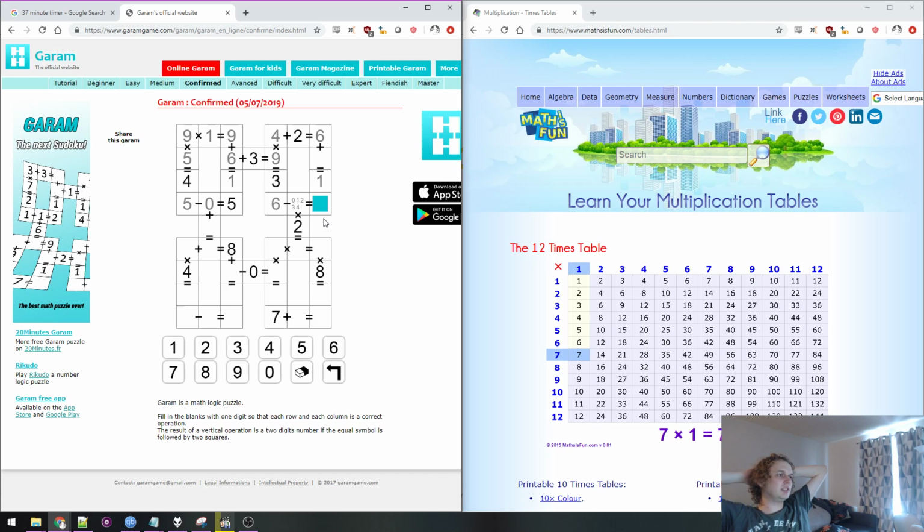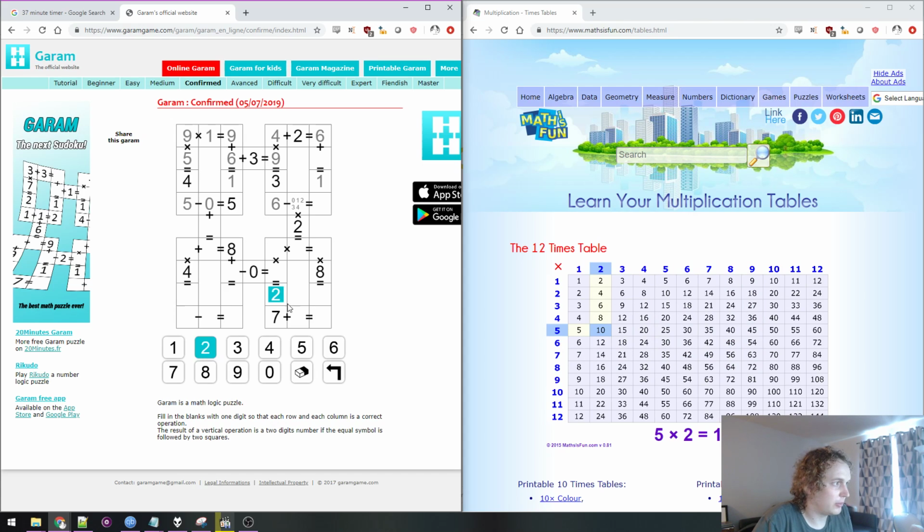Let's see. What else can we look at here? 8 plus something is a two-digit number. So this is 2 and up. Numbers that end in 7. This actually seems like it's quite restrictive. So it's either 9 times 3, or that's it. This has to be 9 times 3 in some order to be 27, right?